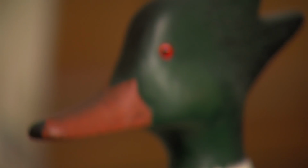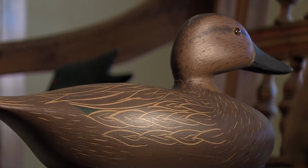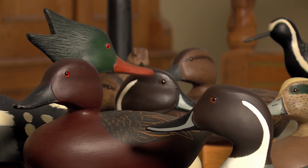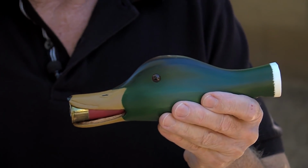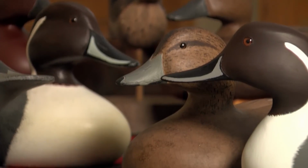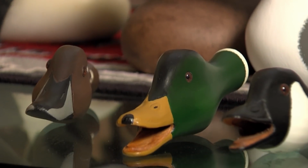These are some of his classic renditions of waterfowl. As good as they look, they don't sound like much, but Jim has that covered. So this is one of my hand-carved duck calls, and they sound like this. He does teal and widgeon and mallards, of course, and they all have the sound indigenous to that species. Boy, they're flying close today.